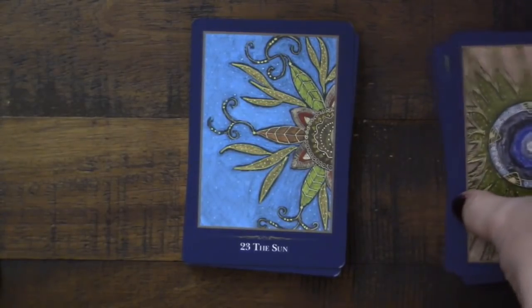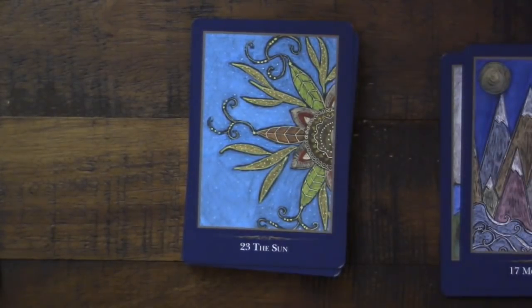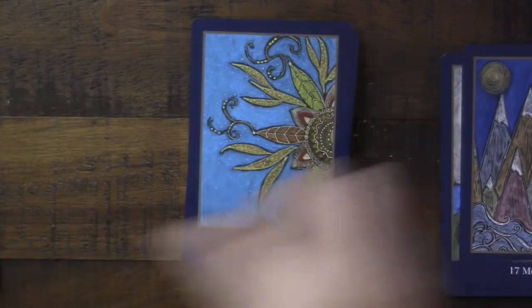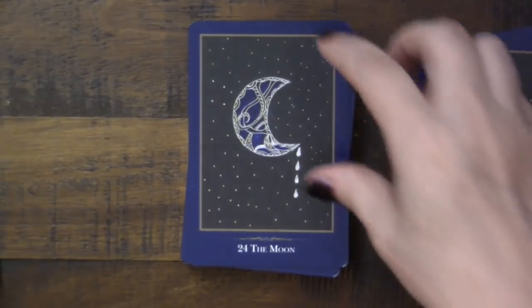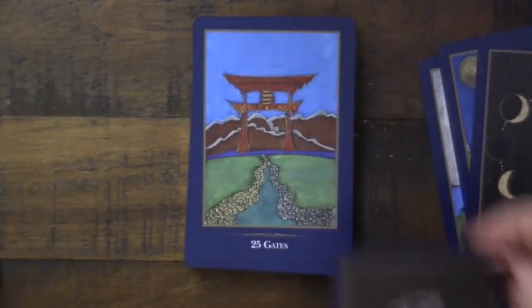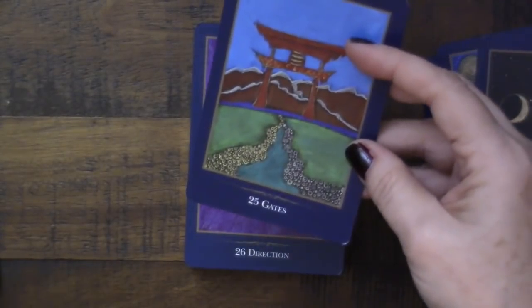Of course, with the sun, we also have the moon with the phases card. I love this sun. Obviously, this is what's on the top of the box, but I love that graphic. We don't need this phases, I guess, it's more of a cycle. So we have a gorgeous moon. Look at that. So we have the sun and the moon, so those are kind of a set. I love the idea of gates, going forward through a gate.